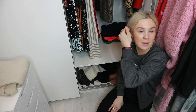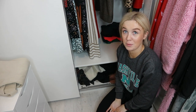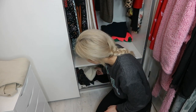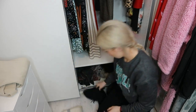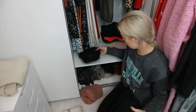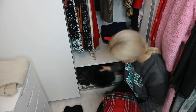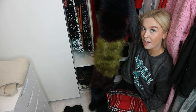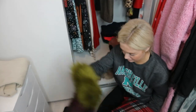There's no point in me keeping my Leavers hoodie, but it's the type of thing that I'm never gonna throw out, realistically. So, scarves, I'm just gonna keep them all. I know that. Hats, so I've got that hat. I was wondering where that was. That's where it is. I haven't needed it, but it's gorgeous.